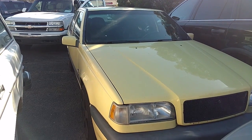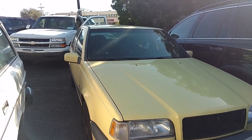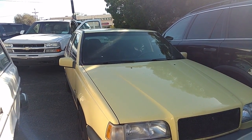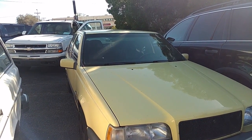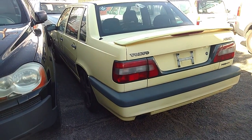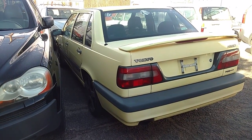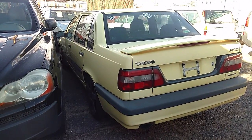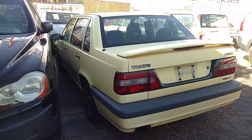Now the T-5R, the US version, was governed to a top speed of 152 miles an hour. That's plenty fast for a sedan and really fast for a wagon. At the time, it was the fastest station wagon ever made. Now, I can't back this up in writing, but it's my estimation that there are approximately 82 of these yellow sedans on the road in the US, and there's probably about 33 of the yellow wagons.